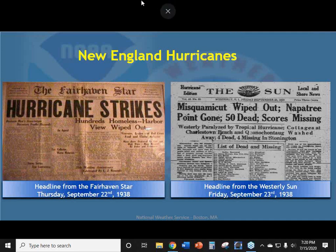Okay, thanks, Bryce. So our next section, we're going to talk a little bit more about New England hurricanes and use some of the historical storms that many of you may remember to kind of get some of our points across. So certainly the Great New England Hurricane of 1938 is kind of the benchmark of all New England hurricanes. You can see these two newspaper headlines. Essentially, hundreds homeless, Harbor View wiped out, Misquamicut Point gone. 50 dead, scores missing. That obviously caused tremendous damage.